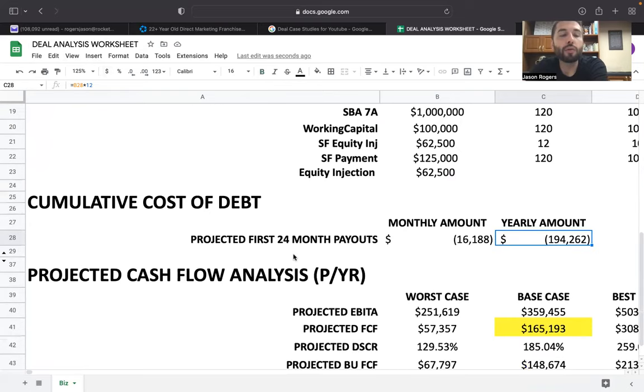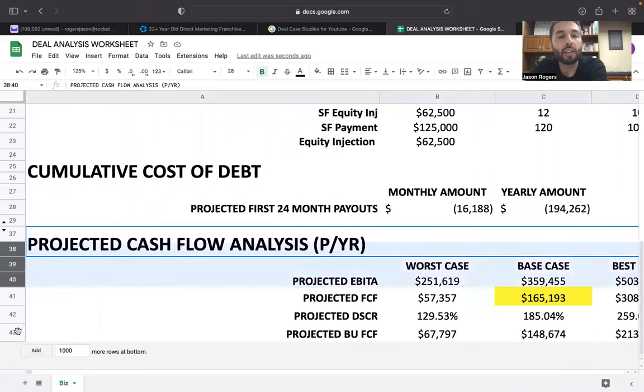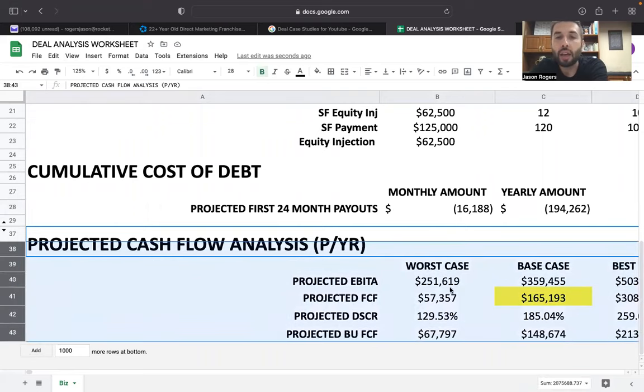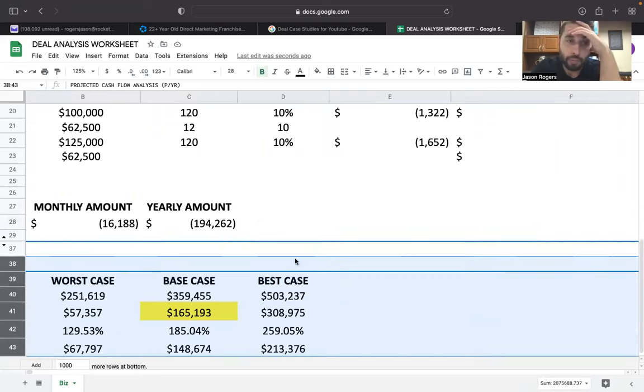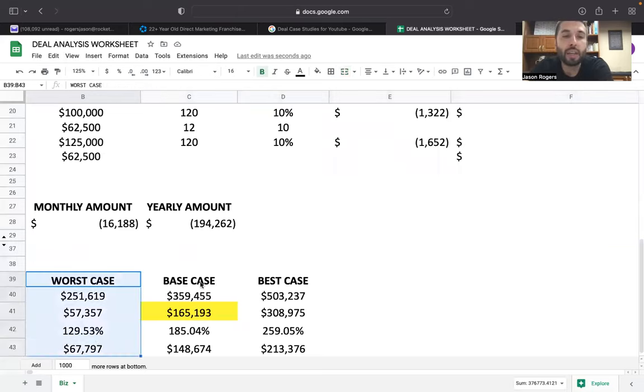And then I do some basic projected cash flow analysis on an annualized basis. I have 3 columns here: worst case, base case, best case. Now, obviously, to do this kind of analysis correctly, you have to build a perspective on how bad you think the worst case could actually be. What do you actually expect the year 1 base case to be?